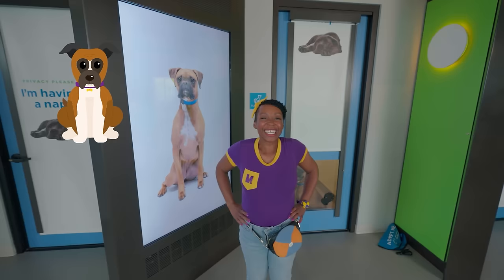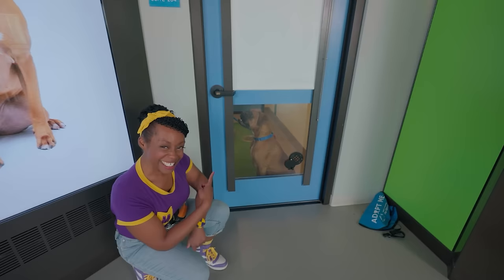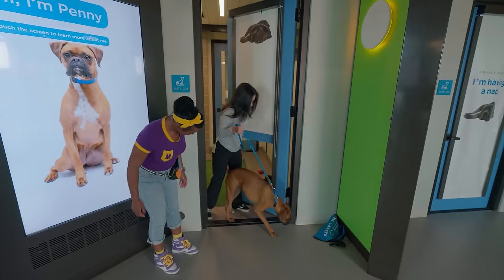What's that? She's right behind me? Oh, let's go meet her! Hello, Penny! I'm Meekah! Nice to meet ya! Here she comes! Hey, Lulu! Hi! Okay, so you wanna meet Penny? Yeah, is it okay if I pet her?